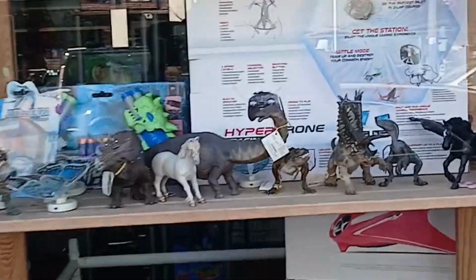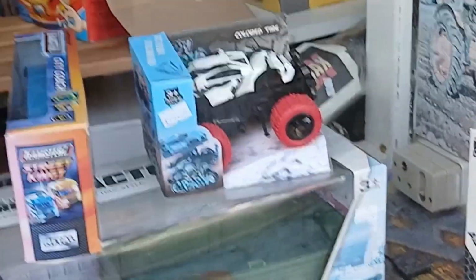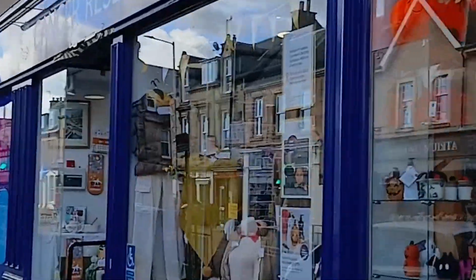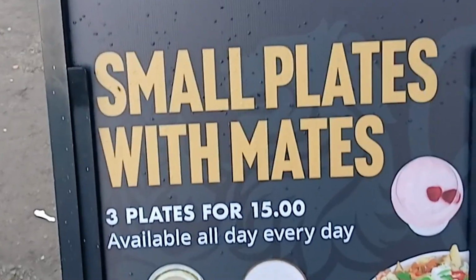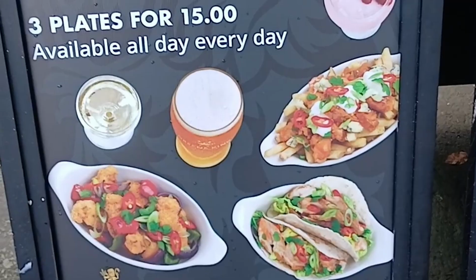This is like your old fashioned toy shop. These are the kind of toys I would have loved as a wee kid. It's all electronic stuff now. Cancer research. 3 small plates with mates, £15. Never mind mates, say 3 small plates with just 2 meat.